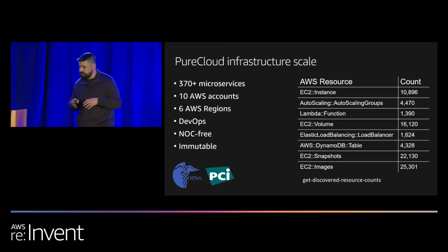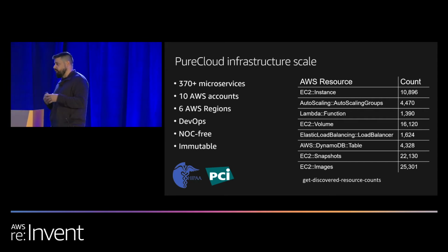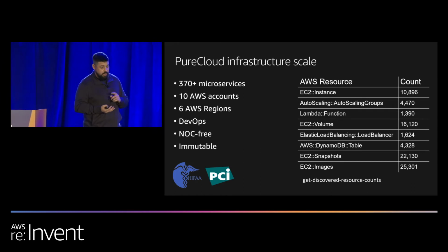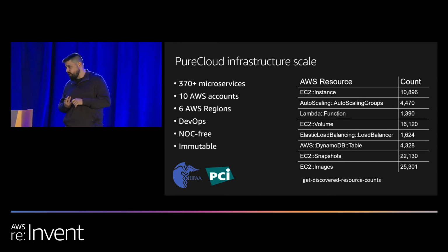We're completely DevOps, so all the software development teams that build the code, they're responsible for operating it, defining their infrastructure, maintaining it. They're the ones who get alerted. We'll go into that a little bit more in a second. Completely immutable. We're completely NOC-free, so we have no NOC team. And we're PCI and HIPAA.